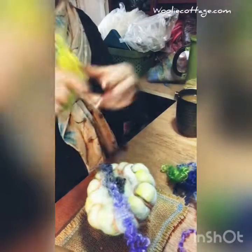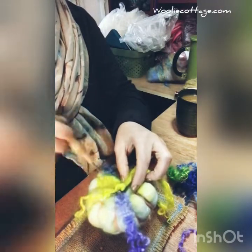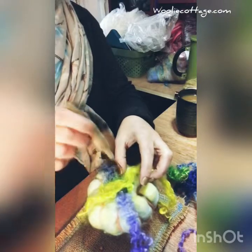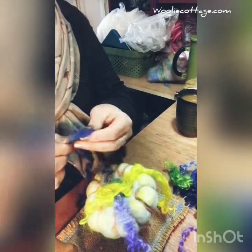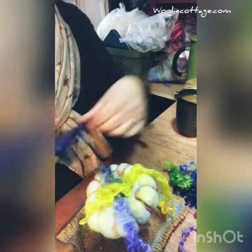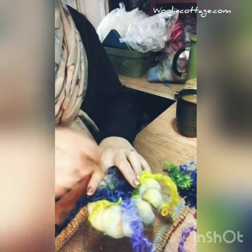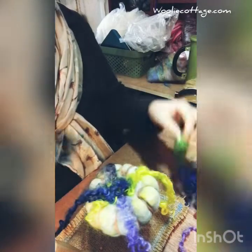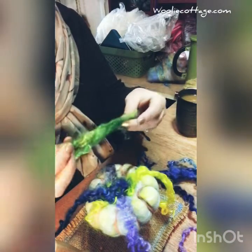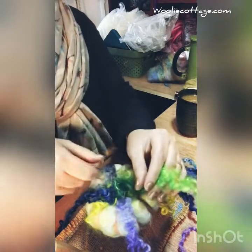I've got a yellow one here. I think I'll add this yellow one in. Layer that in there. Tap it in the side. It's a darker blue one. Just open this up a little bit. Now I'm going to go in from this side. Okay, I've got a bit of green here. I think I'll add this in. Where's the beginning and end of this one? There we go. So now I'm going to fill in my gaps on the outside and I'm just going to keep building it up.